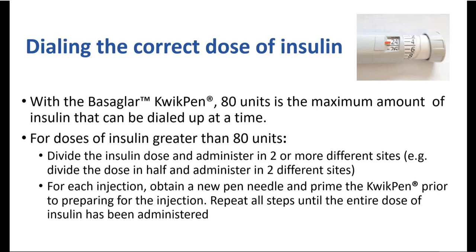For each injection, obtain a new pen needle and prime the QuickPen prior to preparing for the injection. And repeat all the steps that will be reviewed in the following slides to ensure the entire dose of insulin has been given. And as we mentioned before, a second nurse check of the resident's name, insulin type, dose on the MAR, and each dial dose is recommended.